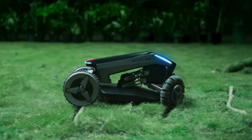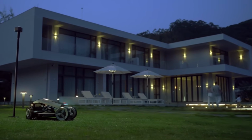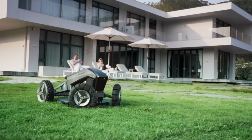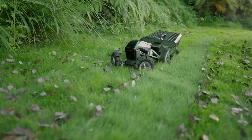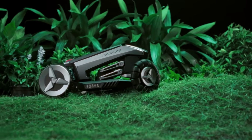It can even handle slopes up to 27 degrees, has a wide cutting deck, and front wheels that turn in any direction for tight maneuvering. Right now, you can grab it for $2,649, or get the sweeper bundle for $3,199.